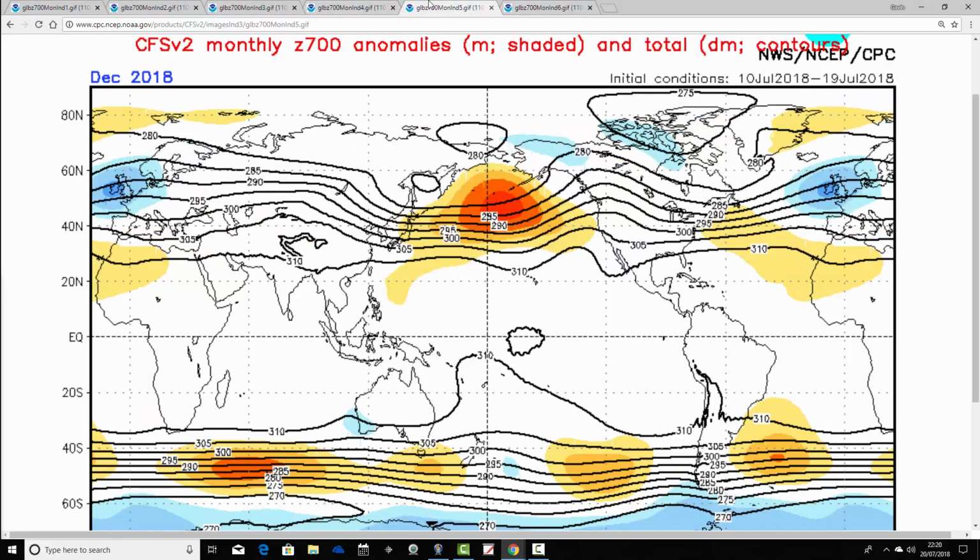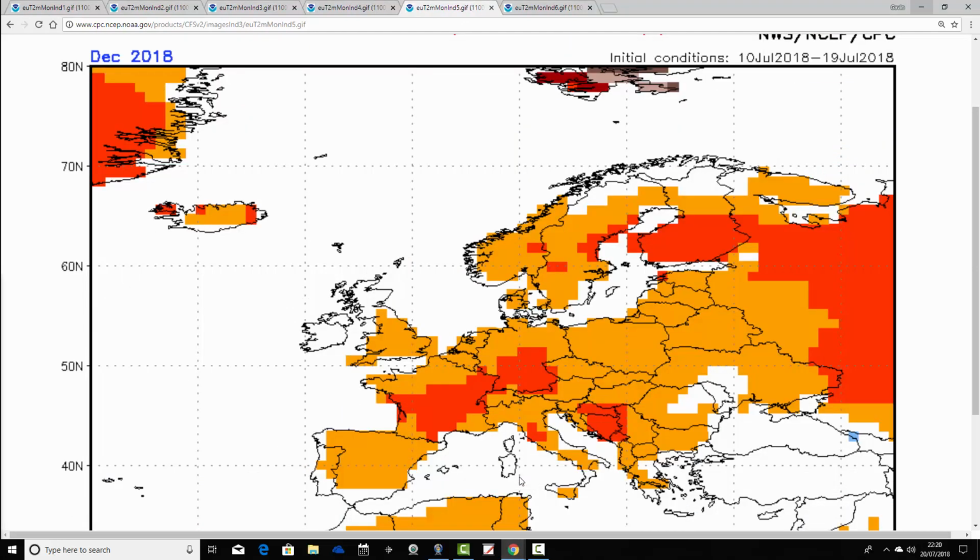Let's remind you of the 700 millibar height anomaly in December. That's it. So I'm not sure quite how that 700 millibar height anomaly for December ties in with such a warm signal across all parts of Europe. So discard that at this stage. It's month 5 anyway, so it's just for fun.